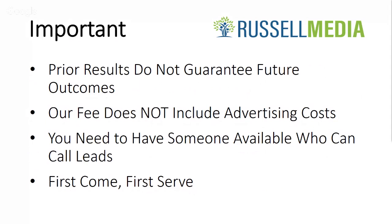And again, we're first come, first serve. We only take 2 dentists per month. So if you're interested, you better sign up now, because once we fill up, we close our doors for the month. We focus on new clients, get them up to speed. The next month, we bring on more people.